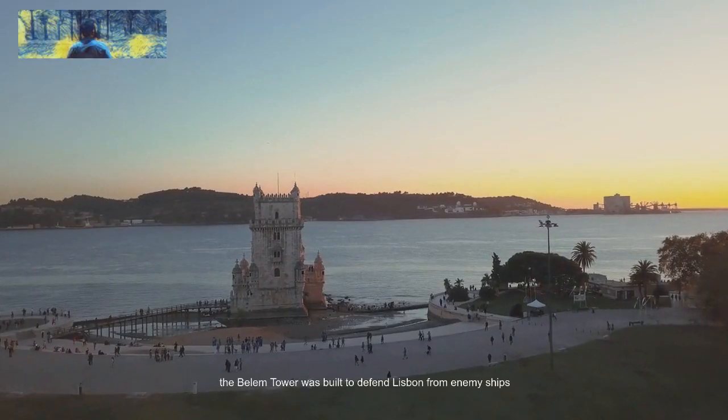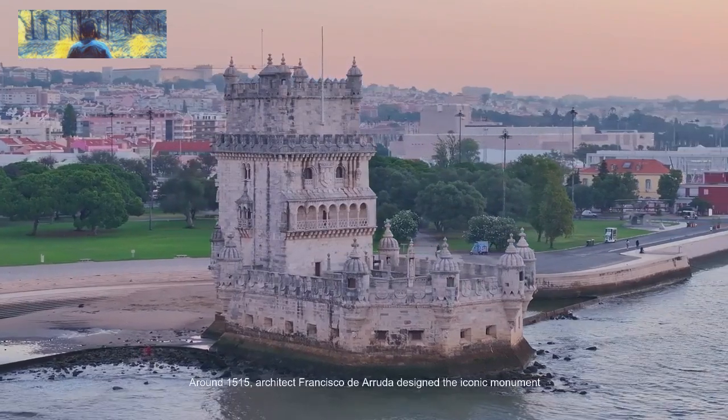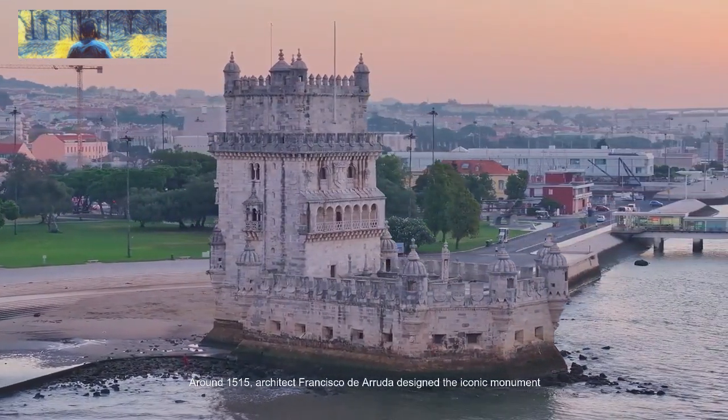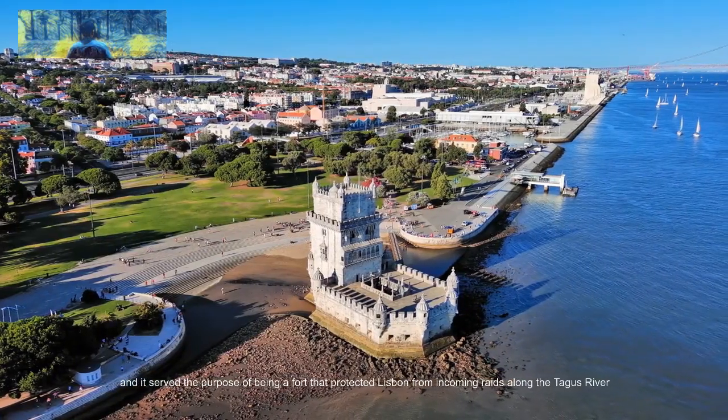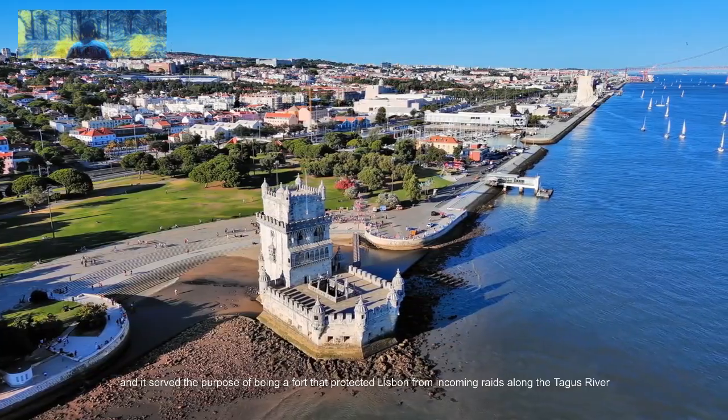The Belém Tower was built to defend Lisbon from enemy ships. Around 1515, architect Francisco de Arruda designed the iconic monument, and it served the purpose of being a fort that protected Lisbon from incoming raids along the Tagus River.